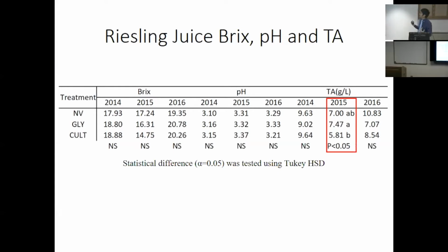And in 2016, a lot of those vines were naturally dead, or those vines that show the really severe symptoms were excluded from our experiment. So in 2016, we see that the numbers come back to normal. But basically, we did not see any difference among the treatments for those parameters.